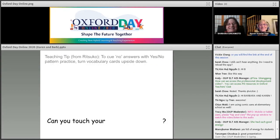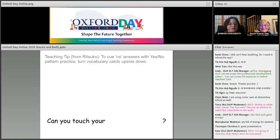Oh gosh, yes, they do. The race to be the first one to finish and raise your hand. Actually, teachers have a lot of fun doing that too in workshops. Yes, they do. Okay, so now, one final teaching technique here. And this is one of those things that Ritsuko is brilliant for. It's so simple. When you see it, it's so obvious. And yet, I didn't ever think of it until I worked with Ritsuko.